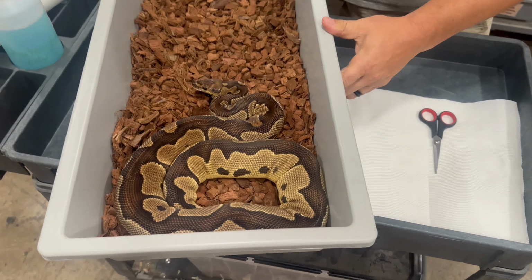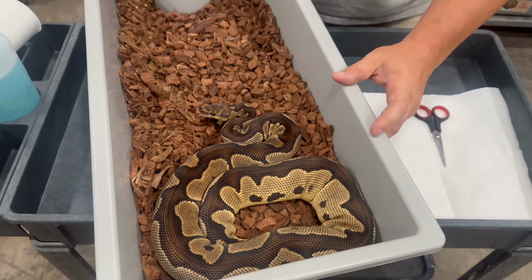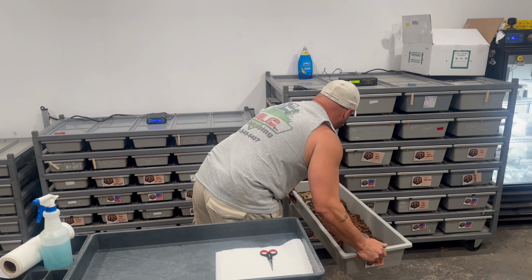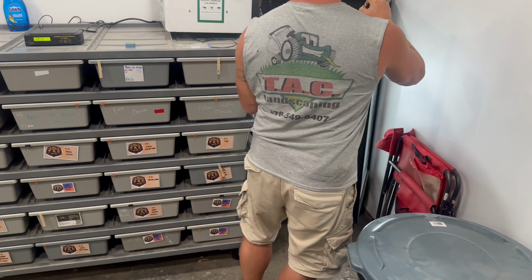Clown 66% Het DG female. She's a first time mom. She laid 7 good eggs, 0 slugs. She's back on food, eating, and putting size back on. Really nice. So let's get these out and cut these open and see what we hit.